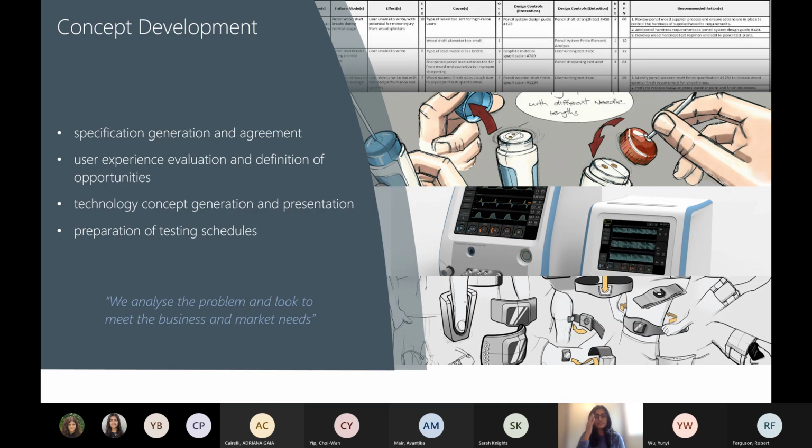As a consultancy, in order to create a minimum viable product, or MVP, for our clients, we go through our design process, which roughly consists of these following stages. The first stage is concept development. We work closely with our clients to understand their business goals, user needs, and target markets, as well as any manufacturing requirements and constraints they have.